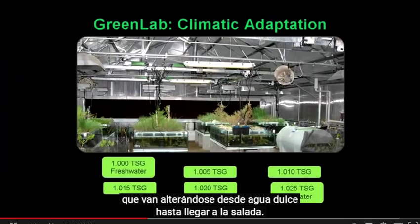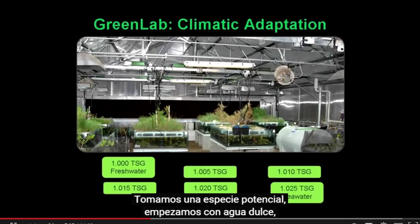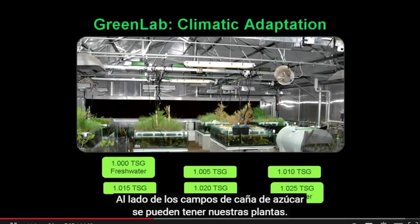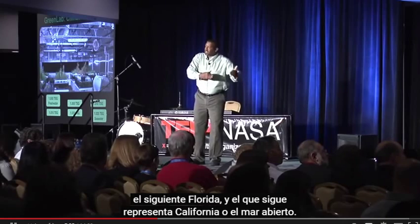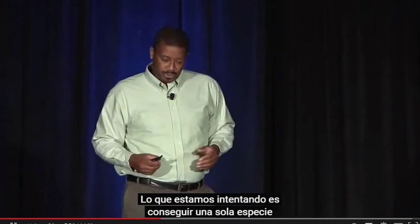In our GreenLab, we have 6 primary ecosystems that range from freshwater all the way to saltwater. What we do, we take a potential species, we start at freshwater, we add a little bit more salt. The second tank here will be the same ecosystem as Brazil, right next to the sugarcane fields, where you can have our plants. The next tank represents Africa. The next tank represents Arizona. The next tank represents Florida. And the next tank represents California or the open ocean.